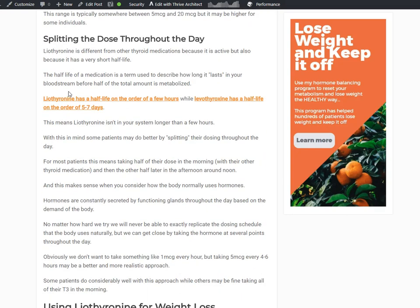Another thought worth mentioning here is the idea of splitting the dose throughout the day. Now, why would you want to do this? For a couple reasons. Let's talk about hormones in your body naturally, and then we can talk about how that applies to T3. Under normal conditions, let's assume that you have a functioning thyroid. So your functioning thyroid is going to be constantly producing thyroid hormone throughout the day.